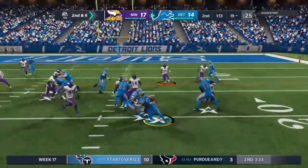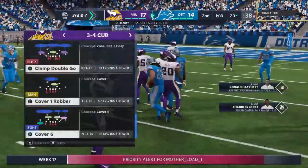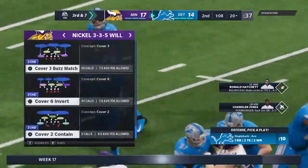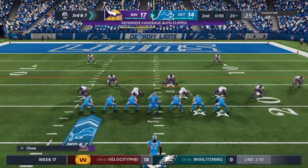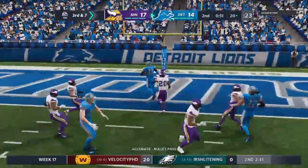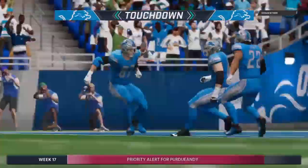On 2nd down now, it's Henry. And they go the wrong way here. Knocked back to the 20. Now they're going to be dealing with a 3rd and 7. Is that one officially a loss of 1? Brings up 3rd and 7. An extra defender in the secondary for the Vikings here on 3rd down. Now Mariota. This is caught. Gronkowski. And he'll get into the end zone. Touchdown, Detroit.